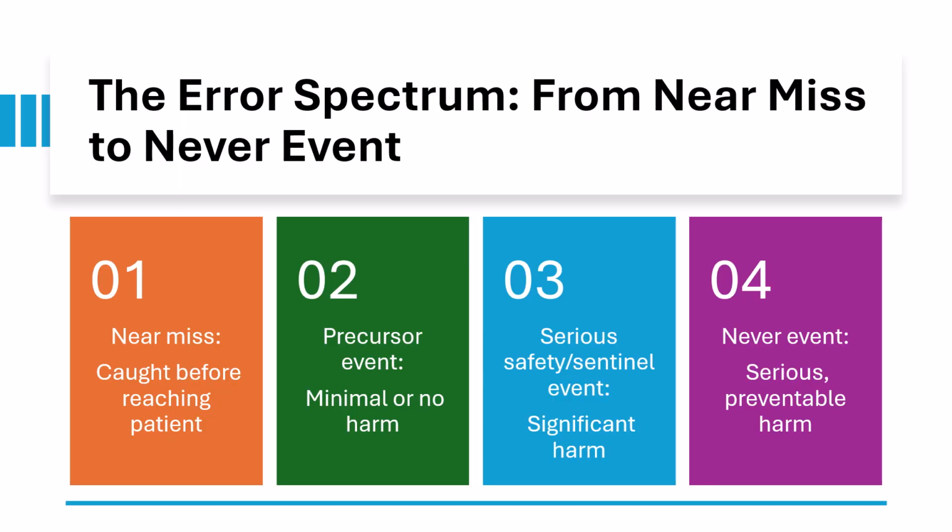Let's talk about categorizing safety events because the exam will definitely test you on this. Think of it as a spectrum from minor to major. Near misses are caught before reaching the patient, like almost giving the wrong med but catching it. Precursor events reach the patient but cause minimal or no harm. This category trips up a lot of test takers. Serious safety events or sentinel events cause significant harm. Think wrong site surgery or medication overdose.